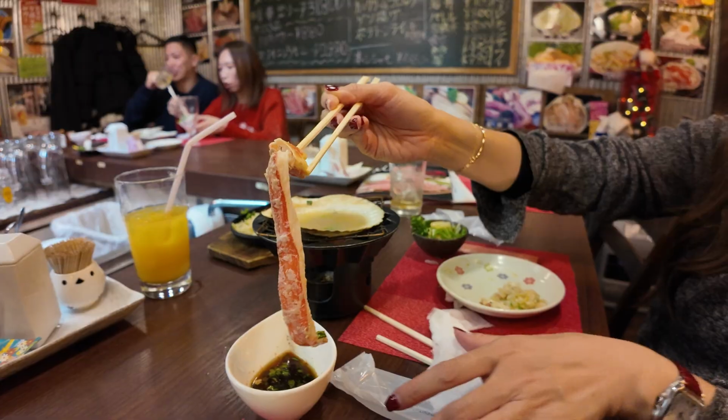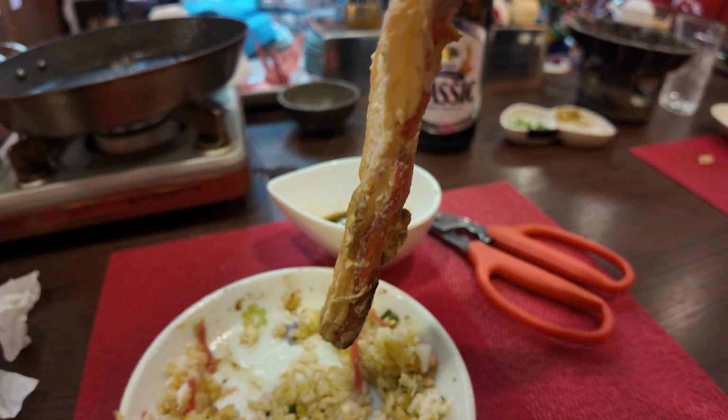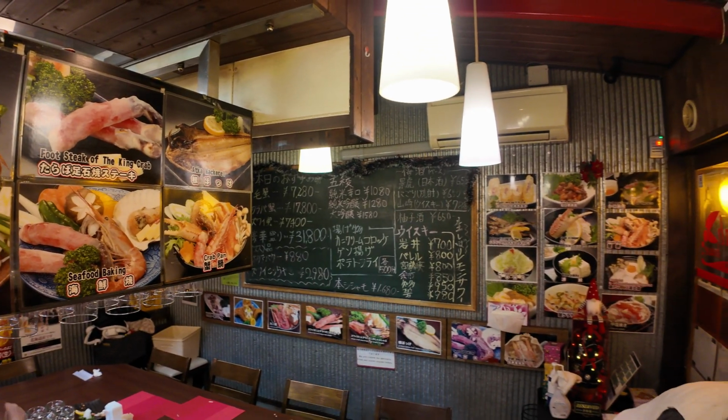Very good. Frozen but still so good. Wow. Wow. Oh yeah, this one's actually the snow crab. So flavorful. Jeez. Thank you so much.